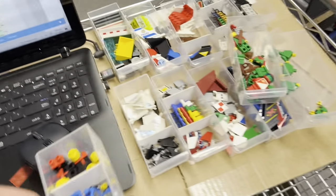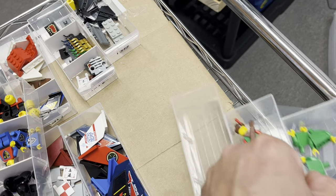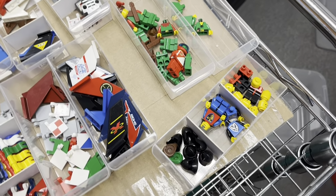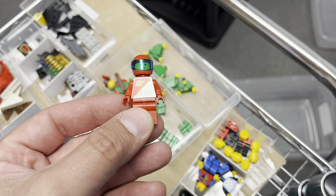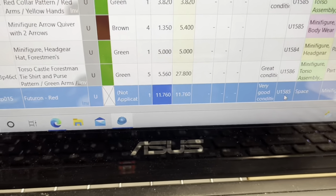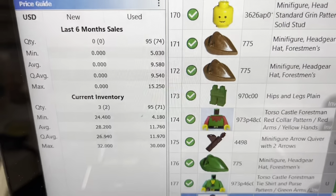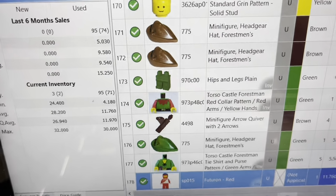All right, so I finished up that stuff that I said I wanted to do. And then I went through and found some minifigure stuff that I've been meaning to get through for a while. And I started working my way through it a little bit. Pieced together this Futuron guy. He's in pretty good shape. And so I listed him at the current inventory average of 1176. I mean, there's almost perfect sell-through on those figures, so I figured I'd go a little higher.